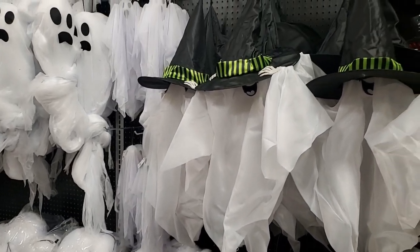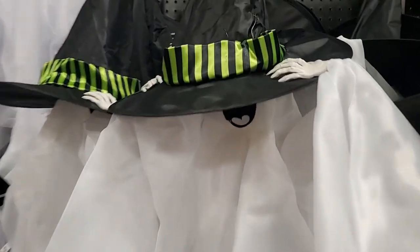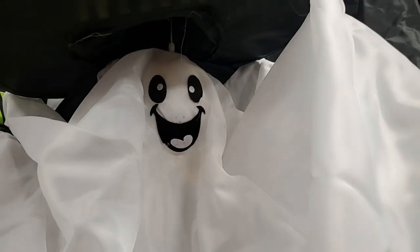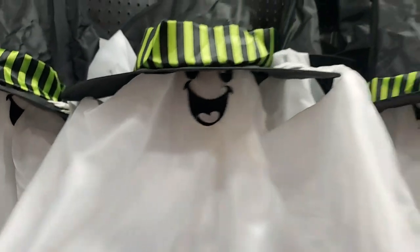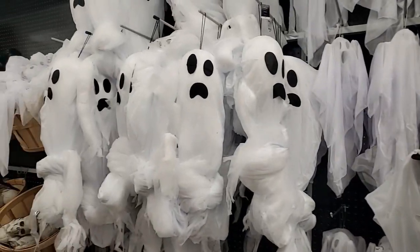This ghost is darling. So cute. The hands are a little, but hey, it's Halloween, right? But he's cute under there. Let's see what he does. Okay, he's supposed to do something, but whatever it is, he's not doing it. I don't know if he lights up. I'm thinking he makes a sound because I think I see a speaker under there. He is $21.99. Cute. They have this one that is $9.99.